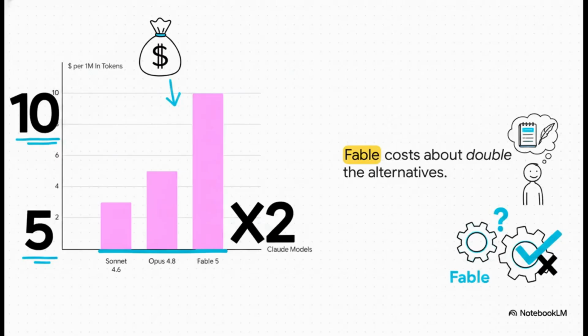Now, getting that level of detail comes at a price. Fable costs $10 per million input tokens and $50 per million output tokens. Compare that to Opus 4.8 at $5.25. Then you have Sonnet 4.6, which sits at $3 and $15. So Fable costs about double the alternative.